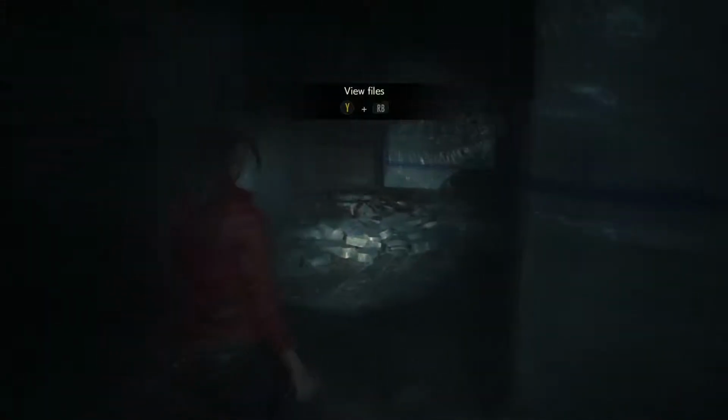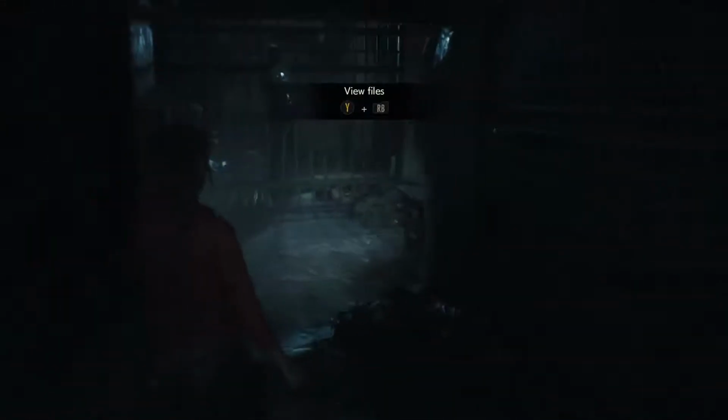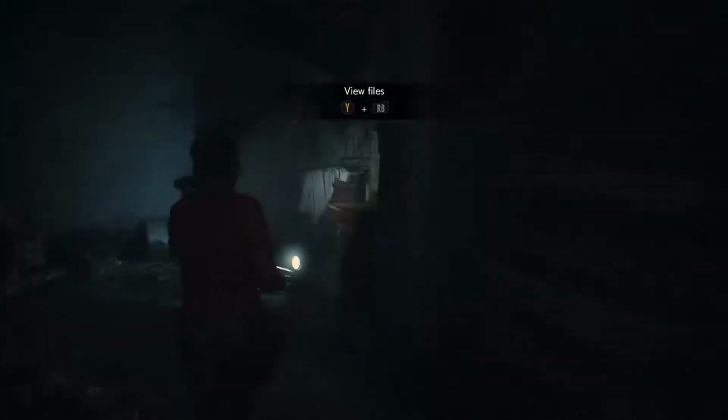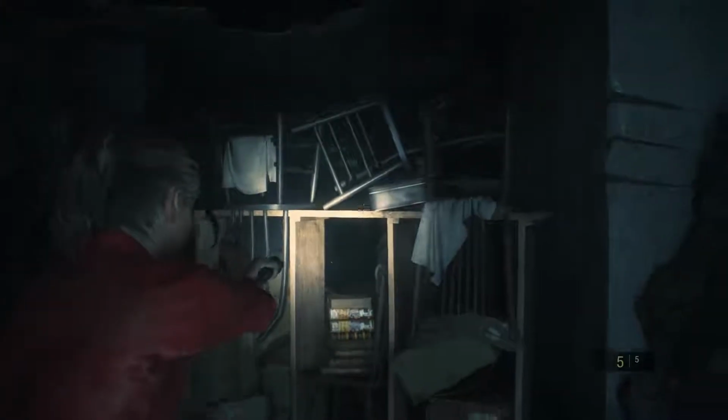Oh, that's freaky. Hands hanging there. So I need to find something to set that C4 off. I don't want to shoot it. Can I shoot it? Maybe. Can I see it? I don't think shooting C4 is actually explosive. Yeah, that didn't work.